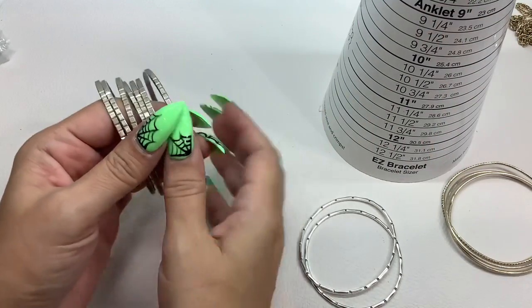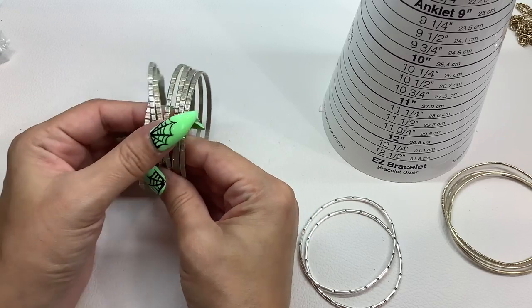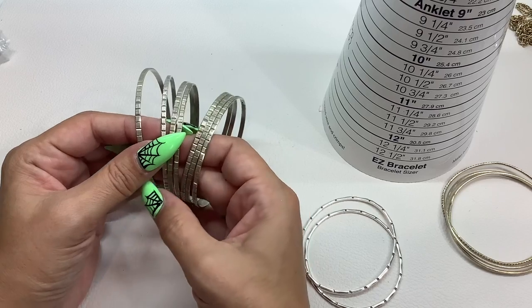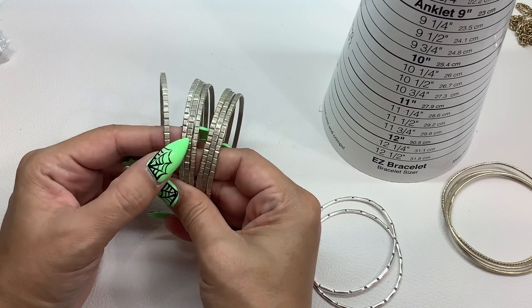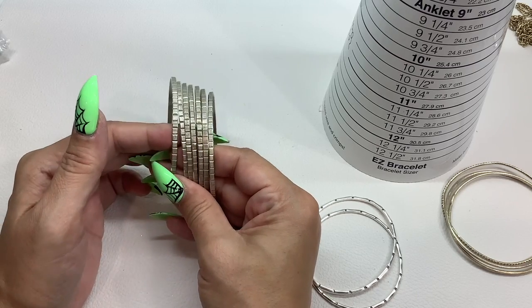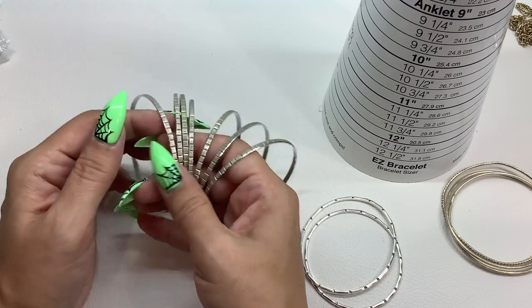Okay, now all of these, they are 8 inches, and I will do them for $8 each. Okay, $8 each. If you buy more than one, I will take off $1 each one that you add, if that makes sense.